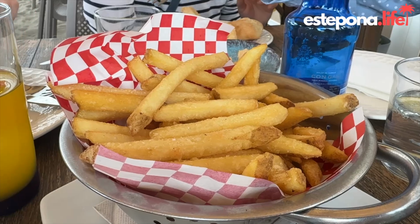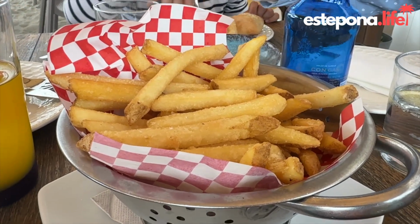We had some French fries. I mean, they were good. You can't go wrong with French fries, unless, of course, you cover them with garlic. You know what I'm talking about. You need to check out my video on Madero, which is another tapas bar where they did put garlic on the fries. But yeah, the French fries were good.